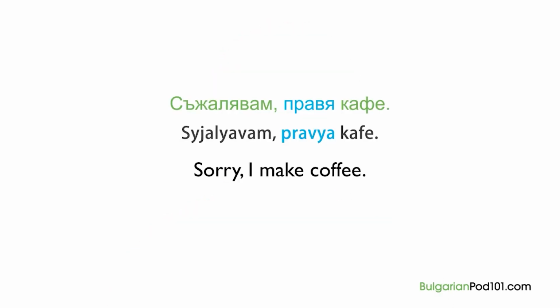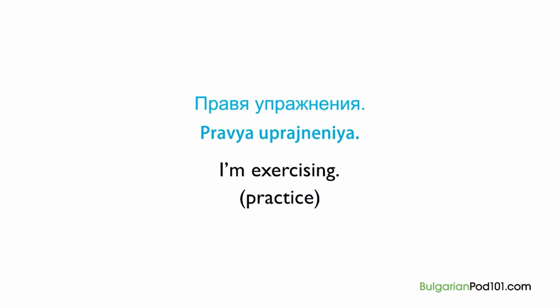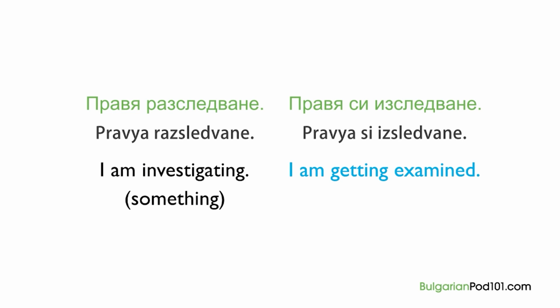So now let's have a broader look at what you can say with this verb правя in Bulgarian. It is maybe the most useful verb since you say almost everything with it. It can mean to prepare as we saw just before, but it can also mean to practice, as in правя упражнения, which is I'm exercising. It can be also used for different types of work, as in правя разследване and правя си изследване. The first means I'm investigating something, and the second one is I'm getting examined.